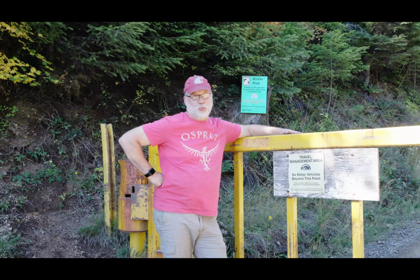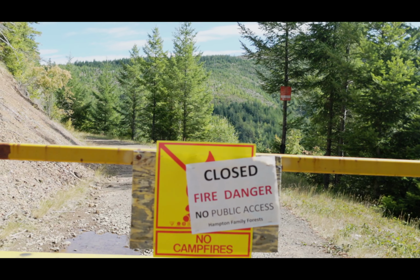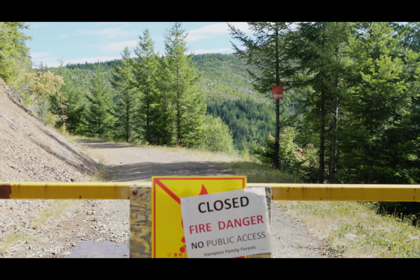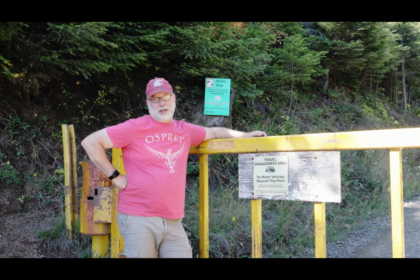Another gate. We're trying really hard to get back to the Blue Lake Mountain Lookout. That was the same lookout we were trying to get to at the end of the last episode, and we spent all day and couldn't make it. Then the gate was closed. The only route from the north side was closed due to fire season. This time, the only gate from the south is closed for hunting season.